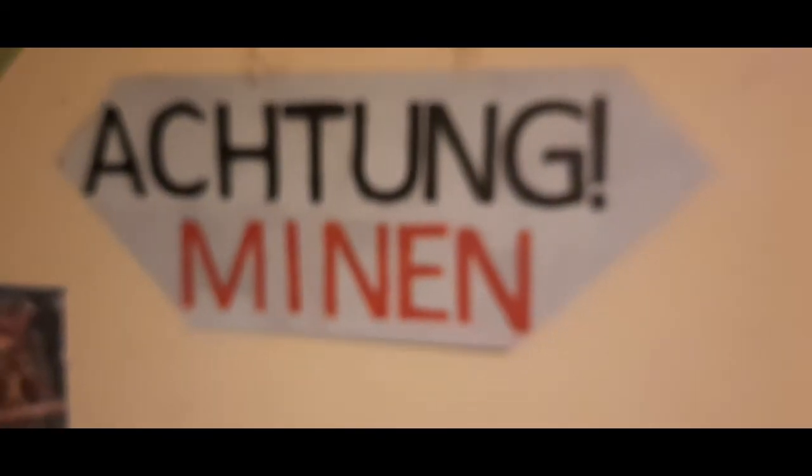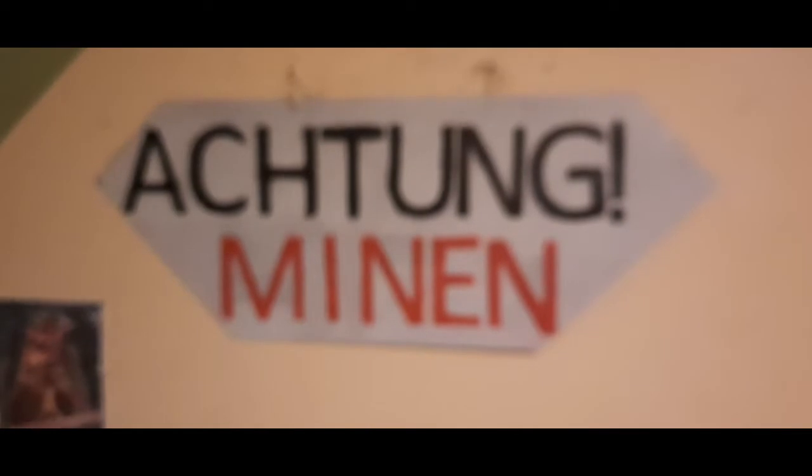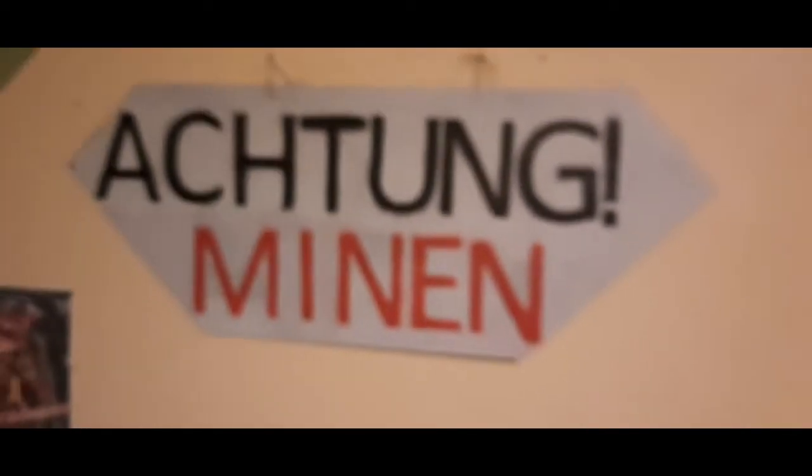Also here we have something very nice. Achtung, Minen! A board that I made myself here. Propaganda poster. Certainly not original, otherwise I would not place it like this. There we go down again. Camera still isn't fixed, but yeah.